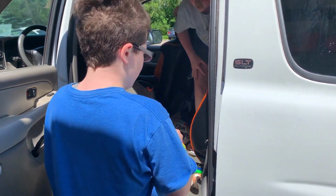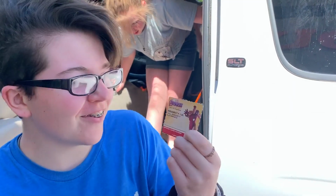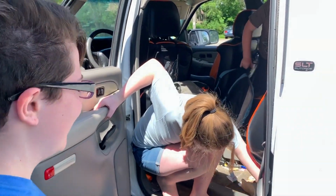There's so much mess. It's underneath the seats. What? An official card holder for the Avengers. Woohoo! Sweet! Avengers, assemble! Yeah.